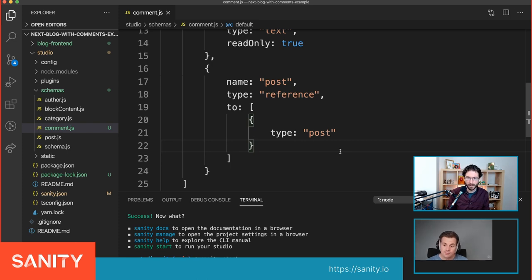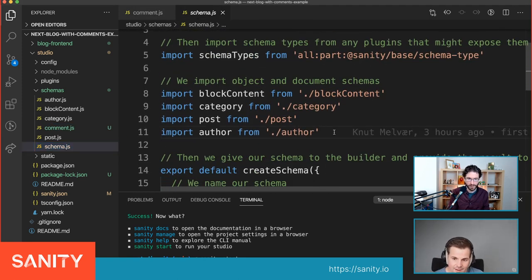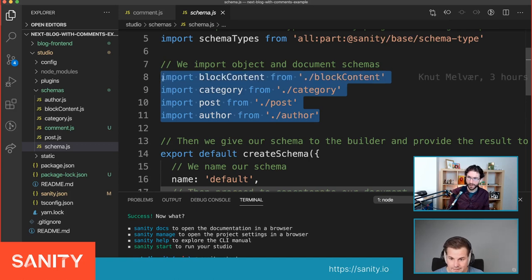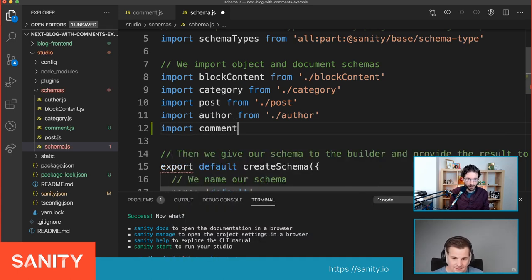There's one more thing we have to do before we can actually proceed. What do we need to do? We need to actually make sure that the studio is picking up this new schema type. So we have to import it into this schema.js file. I imagine we've got this configuration file with our schema types and creator, and we also have this area where we're importing all the stuff you mentioned earlier, and we now need to import what we just created in here too. Yeah, we're calling this comment from comment.